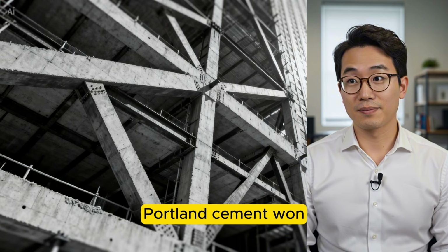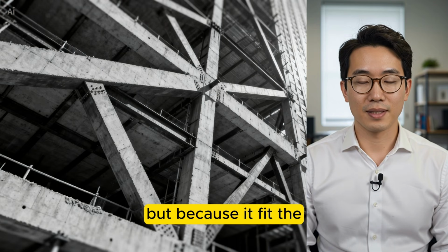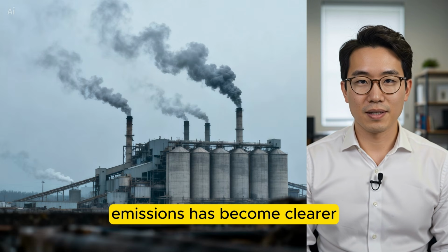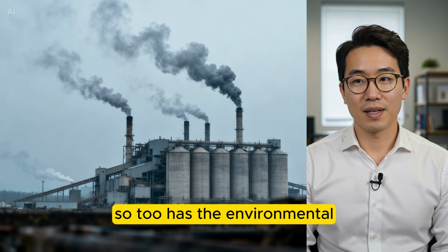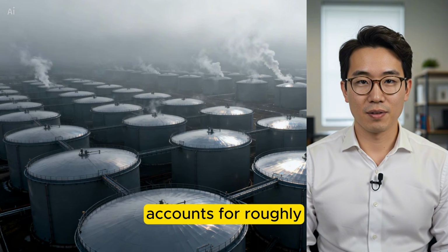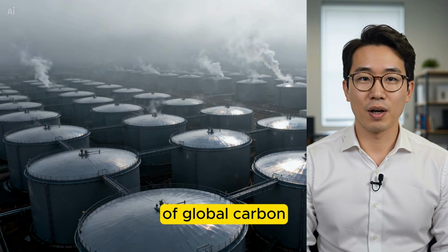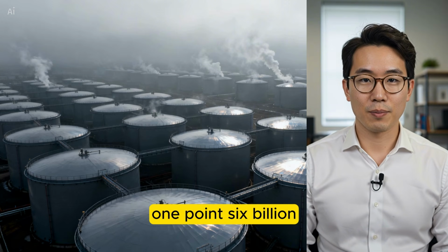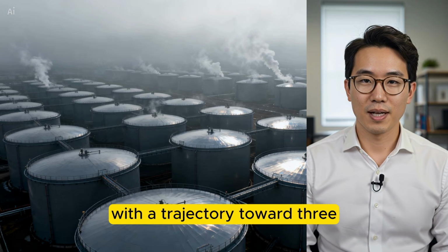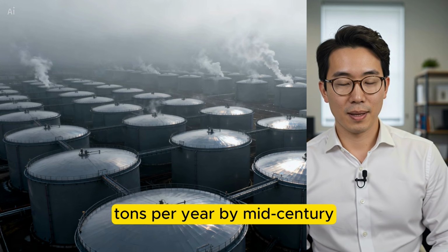Portland cement won, not because it was better for building, but because it fit the economic needs of 20th century construction. But as the cost of carbon emissions has become clearer, so too has the environmental toll of Portland cement. Modern Portland cement production accounts for roughly 7 to 8% of global carbon dioxide emissions, about 1.6 billion metric tons of CO2 in 2022, with a trajectory toward 3.8 billion tons per year by mid-century.